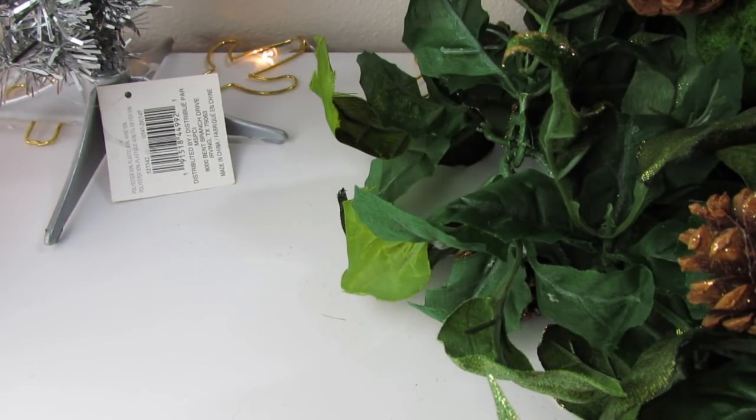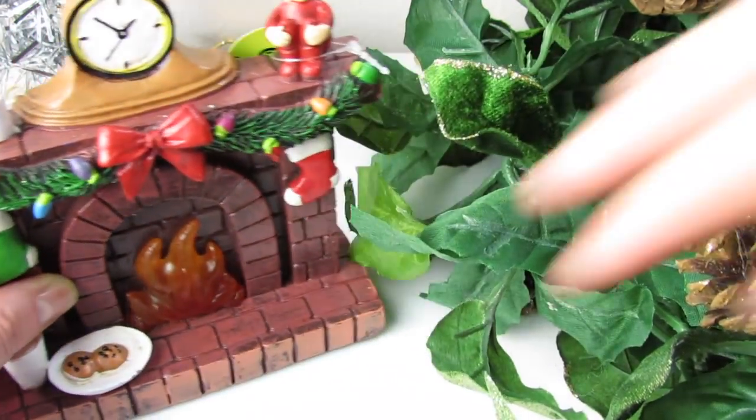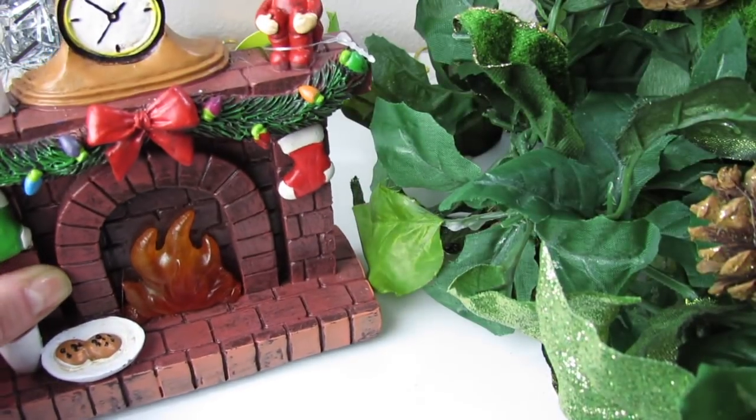This one, I don't even think has batteries in it. So I'm going to have to put some tiny little button cell batteries in here. But Gator really liked this. The fact that I already have one, I'll probably just donate the second one.